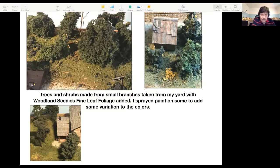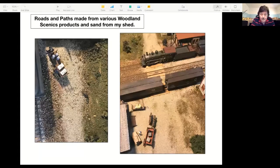I made some trees out of small branches that I took from my yard, inserted them into the base, and added Woodland Scenics fine leaf foliage, some of which I actually planted directly into the ground, even though they come on very thin, fragile stems. I sprayed all of the trees with Tamiya olive drab paint to dull their brightness and to give some variation to the coloring in the trees. So there's the roads and the wagons and the scratch marks that they left.